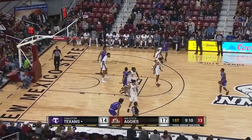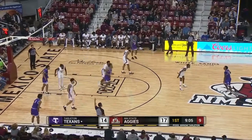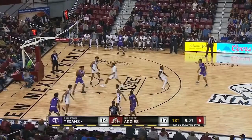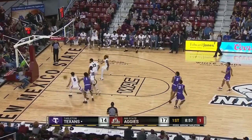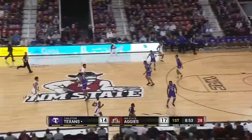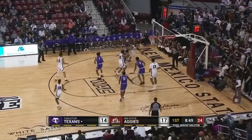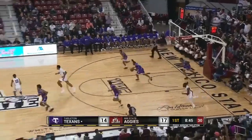9:10 left. The Aggies ahead by three. Montre Gibson gets a ball screen from Freddie Hicks. Hicks slings it out for Javonte Hopkins. Doesn't shoot many threes, only his seventh try this year. Allen finds Henry, cuts to the rim. Floater is good for Clayton Henry.